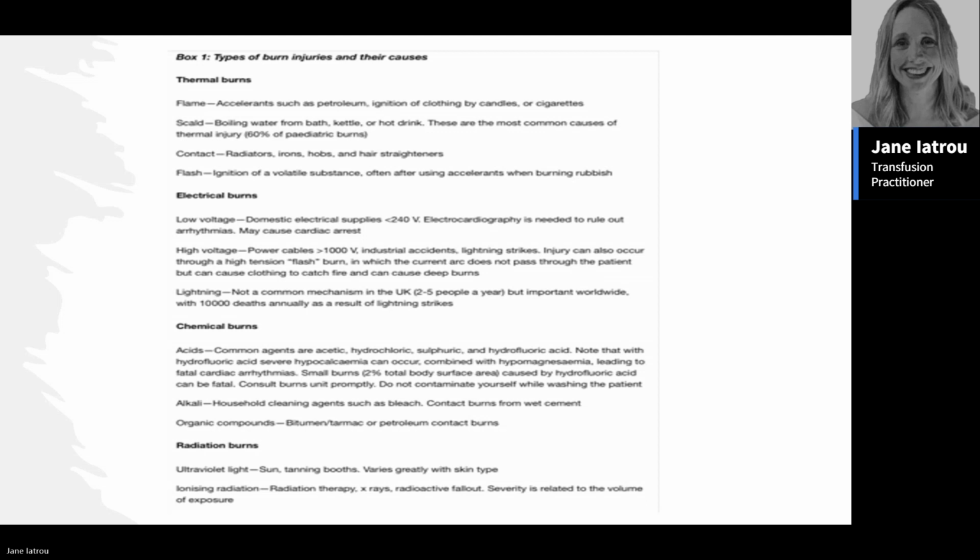Scalds are quite bad, especially in children, and these can be scalds from baths, kettles, or hot drinks. Electricity burns are few and far between, I'm glad to say, but the problem with an electricity burn is it always goes deeper, and the electricity can affect your heart because your heart has electrical conductivity, and this can lead to big heart arrhythmias, which we'll have to deal with at the other side. We do have a few cases of plumbers coming in who've had electrical burns.